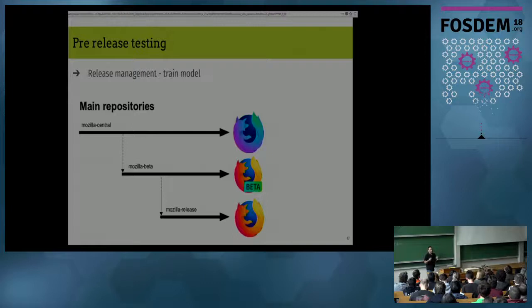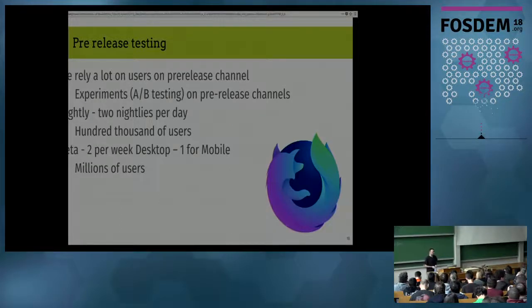So in my team, we manage the train model. I won't go into details. I went to FOSDEM like 3 or 4 years ago, and I did a keynote on that. It's an hour. I could talk for 4 hours about that topic if you want, but I won't. So we have a train model. We have stuff landing every 6 weeks. We create beta, and then we move that to release. And we take patches from central to beta and to release. It's very typical.